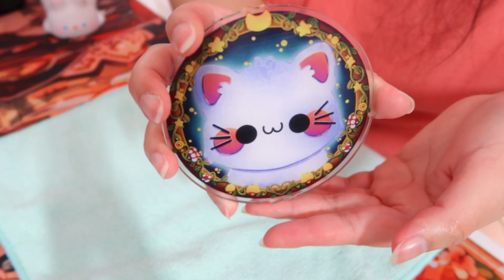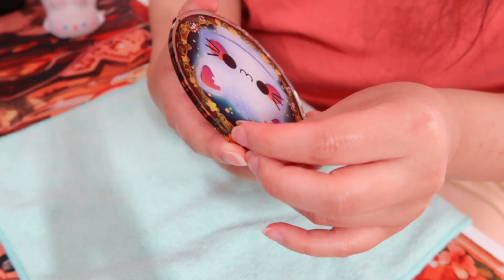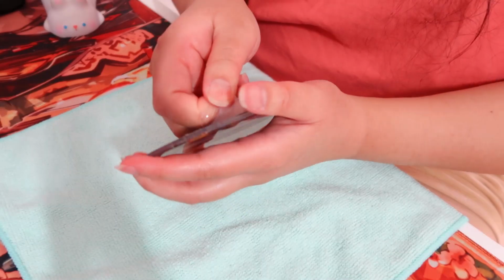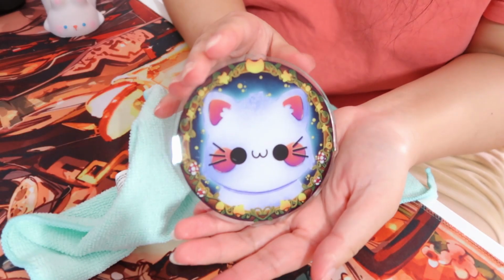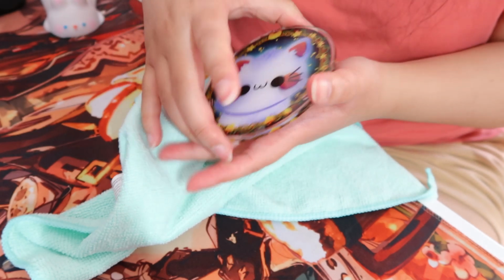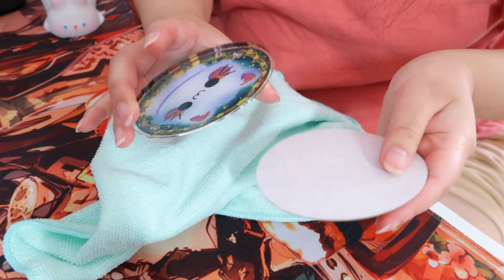There's 2. I think there's another cover on here. Does the other side? No, this other side is glossy and this side is matte. So this one has another. So because these are double-sided, I'm just going to choose the side that looks the best and then cover the other side with this. This is a self-adhesive cork.